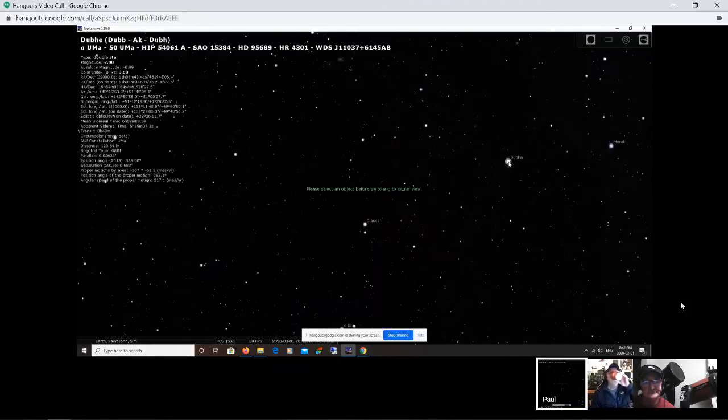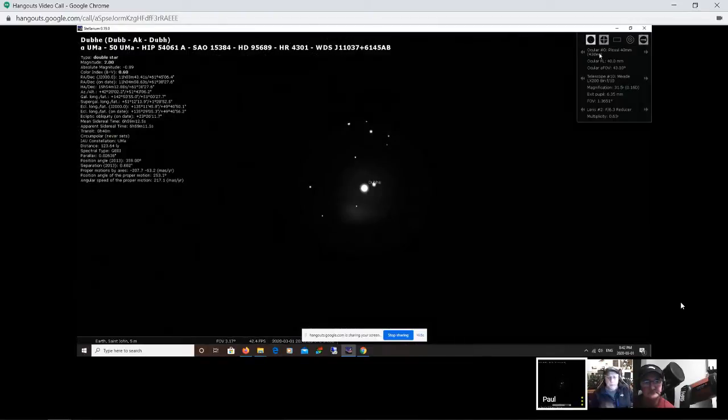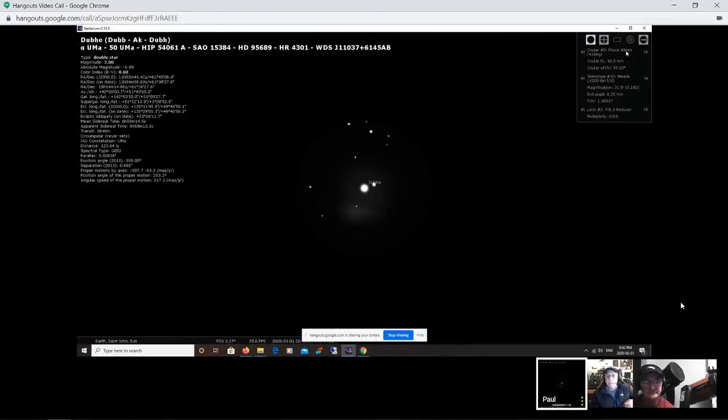Let's say I went to Dubhe. Then you can turn this on and put in, for example, a 40 millimeter Plossl in whatever kind of telescope. This one here is a Meade LX200, an 8-inch F10, so it's a pretty powerful scope. Based on that eyepiece and that telescope, that's what you'll see. Well, the same thing happens with the cameras.